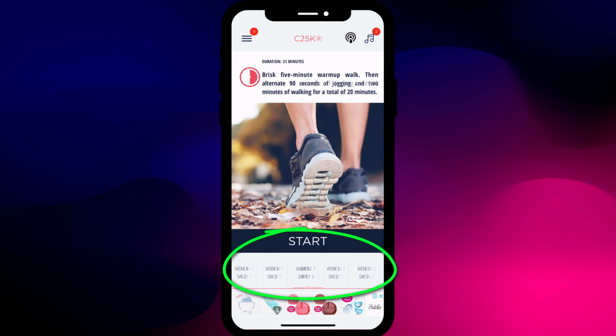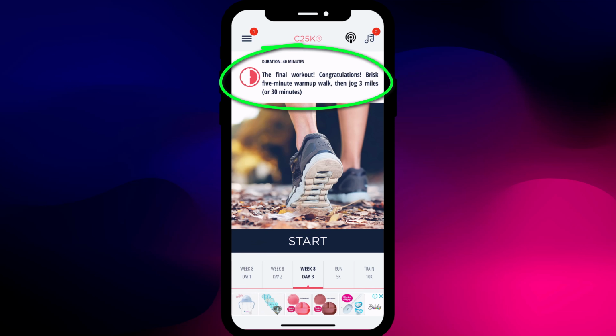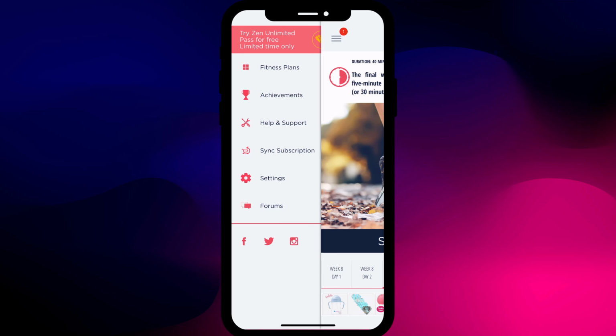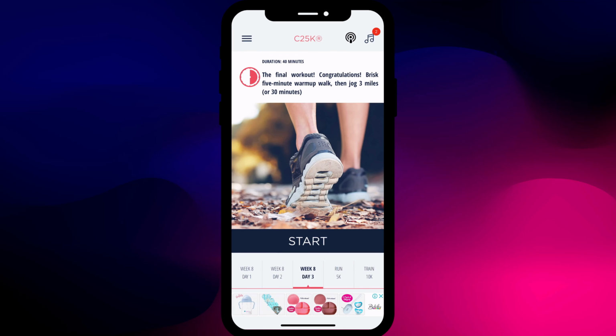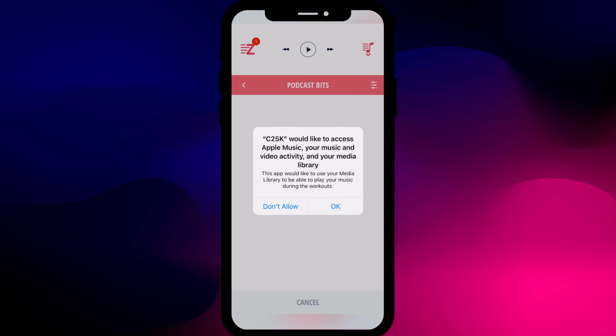Running along the bottom of the screen is your training schedule, above that the start button, and an explanation of the first session. The menu is in the top left where you can adjust some of the settings, and on the right you can connect to your Apple Music playlist or simply use some of the tracks offered by the app. The aim is to complete 3 30-minute sessions per week.